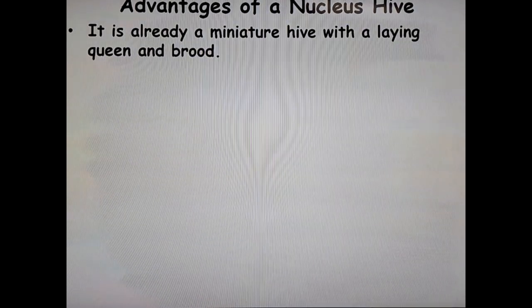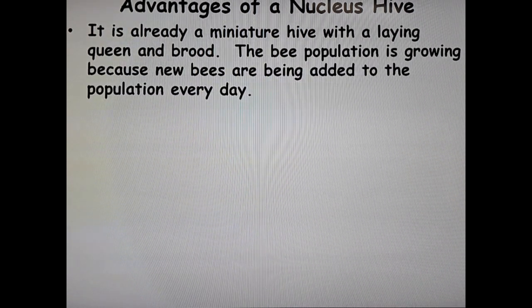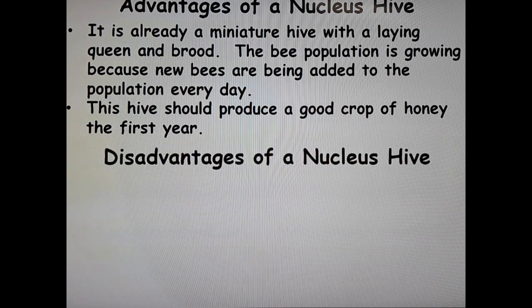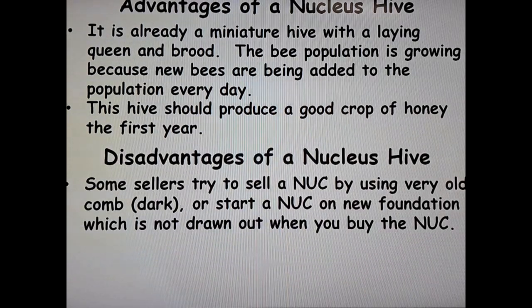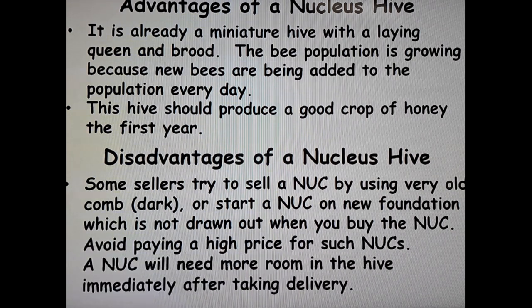Advantages of a nucleus hive: it's already a miniature hive with a laying queen and brood. The bee population is growing because new bees are being added to the population every day. This hive should produce a good crop of honey the first year. Disadvantages of a nucleus hive: some sellers try to sell a nuke by using very old comb or dark comb, or start a nuke on new foundation, which is not drawn out when you buy the nuke. Avoid paying a high price for such nukes.